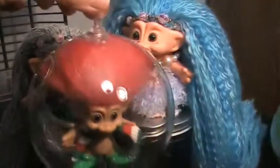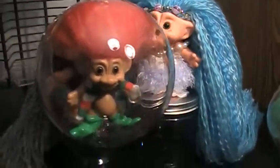The effect, though, is to have a Christmas ornament with a troll in it. I've had these guys for years. I had the red one for years. I finally got the green one. Whoop! He's going to fall down. But if you put a little bit of double-sided tape, it is the troll collector's friend.